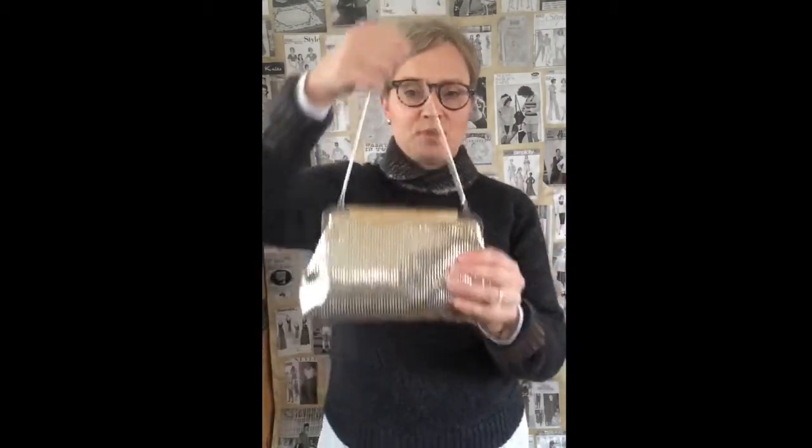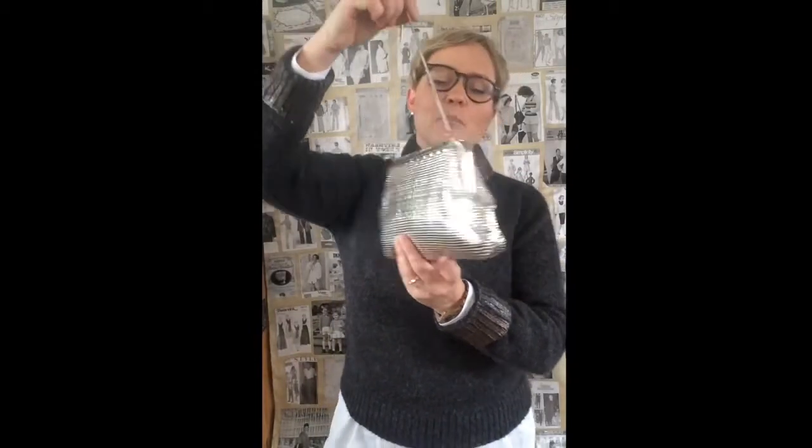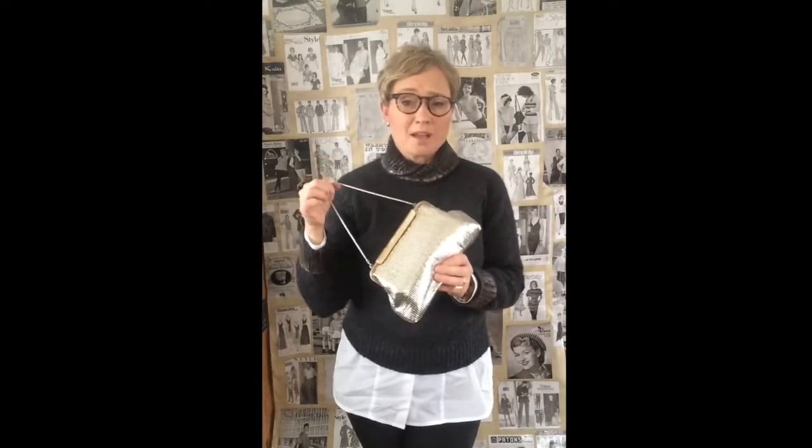Last but not least is my 1970s glow mesh purse. Rather worn, you'll see it's quite tarnished across the top here. The inside's still really good, and the rest of it is pretty good, but I love it. There's a lot of glow mesh around. I could probably buy most of it. Don't love the white stuff, really, all the cream, all the gold. Love the black, love the silver.